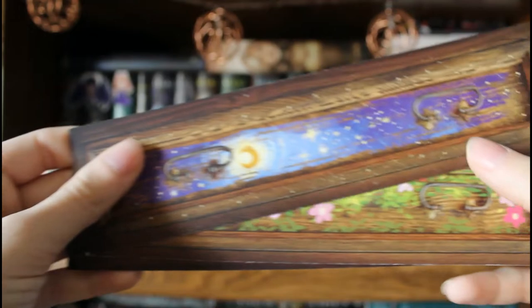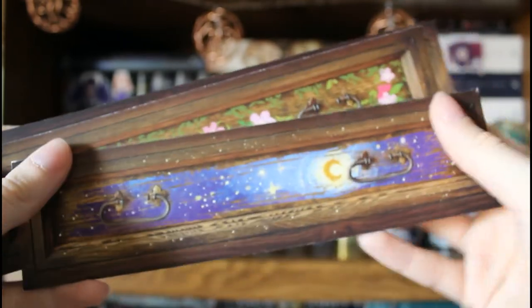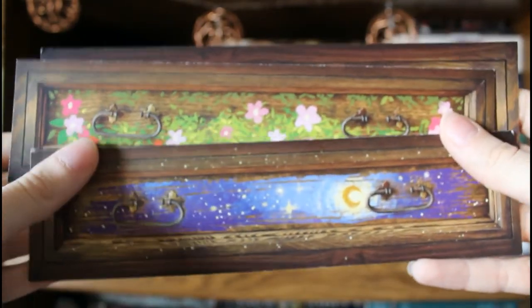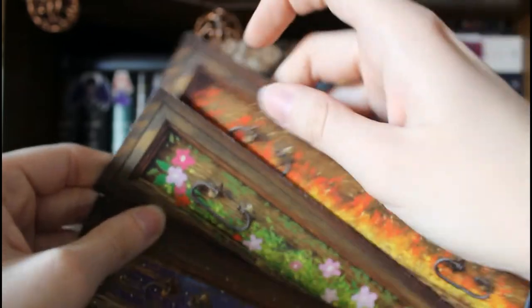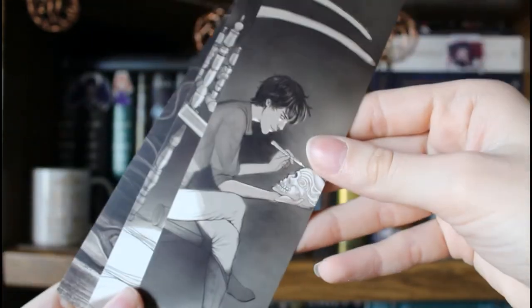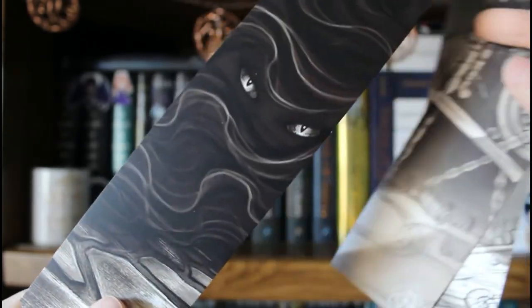In that cup we have, got this from a book subscription box, the dresser drawers that Feyre painted from her sisters. And then behind them are illustrations of three of the siblings. I think they're siblings.